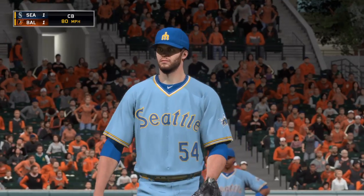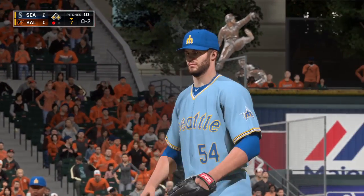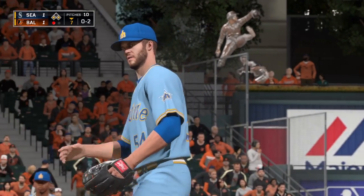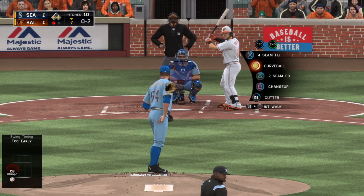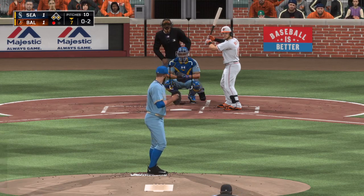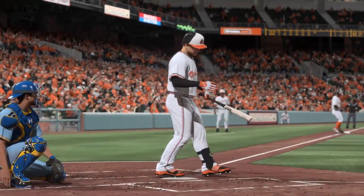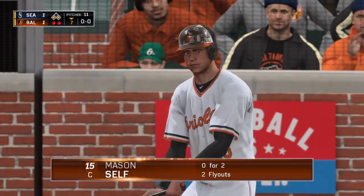Right over the top with that curveball, and it's 0-2. And now, with runners at the corners and 2 strikes, this is a spot where you've got to make something positive come out of this on the mound. Here's the 0-2. Struck him out. And now they'll likely need a base hit to get that runner home from third.